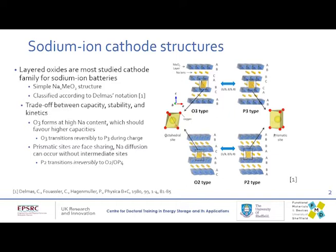Conversely then, prismatic type cathodes can give you quite good kinetics, but unfortunately you lose storage because it forms when you have a more sodium deficient material. We're talking about sodium of 0.7 or so in this formula, and you form prismatic structures. Also, P2 is a little limited in its voltage because at high voltages it tends to form O2 or OP4 type cathodes, which is a reasonably irreversible phase transition, or at least a lot of very rapid degradation in the battery capacity.